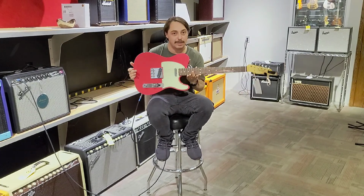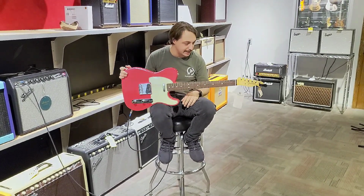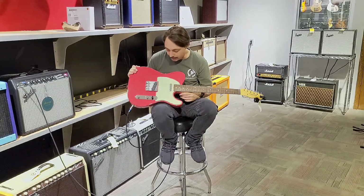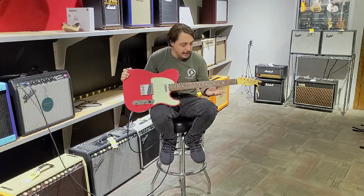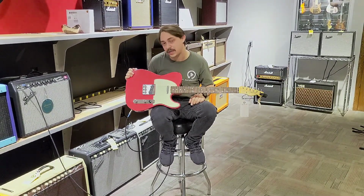This guitar just came in from the Fender Custom Shop. It's a very, very beautiful Tele. It's a 1963 reissue. Really cool color on this guy. And it's pretty much a straight up Tele. No really weird things going on with it. I just figured I'd show it off.